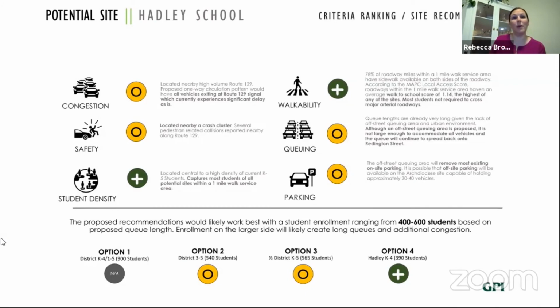And a red minus, although one doesn't appear for the Hadley School, a red minus means that the site really doesn't work well for that item. So we evaluated all of these schools on each of these 6 categories, and also looked at them in terms of the enrollment options. So the Hadley School site is already working for the existing enrollment of about 390 students, but it could also work for a larger enrollment of 540 to 565 students with option 1 or 2.